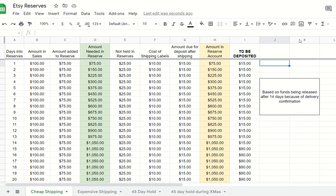Okay guys, I am going to take a minute here and explain how these Etsy reserves are working for some of you that aren't understanding what all the hoopla is about. So let's start with saying that you make $100 a day on Etsy. That's what your sales are. And we're just making up numbers here to make the math easy.